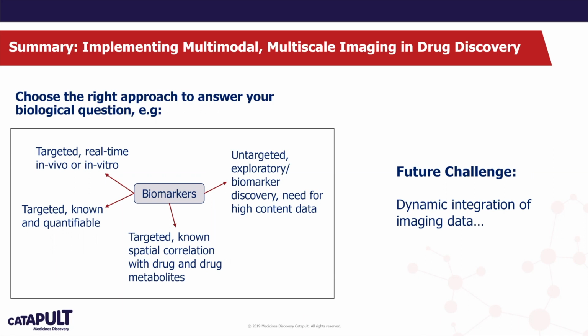Does it need to be quantitative, for example, or does it need to be correlated with the given localization of a drug or a drug's metabolites? So by thinking about these things, we're really able to direct our approach in the appropriate manner to the various different technologies that we have available at hand.